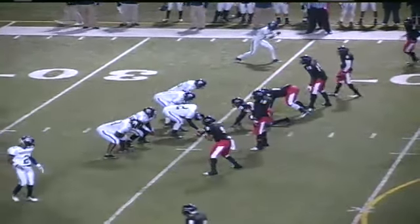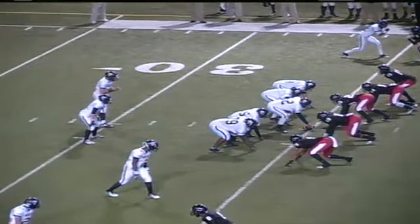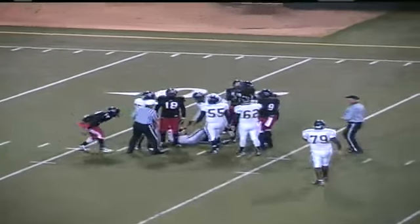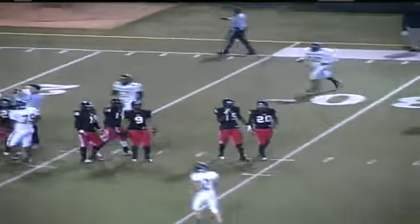So see if the Cavaliers bring a little pressure this time. Trips to this right side. Overton will go as a wide receiver this time, as the inside man. Quarterback Purcell gets some pressure. He's going to go down in the backfield, back to about the 22-yard line. Great job by the Cavaliers. Good job that time by number 14, Deion Smith, number 18, Deion Bray, number 9, Jalen Allen.